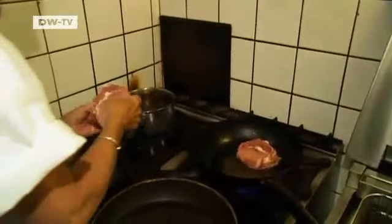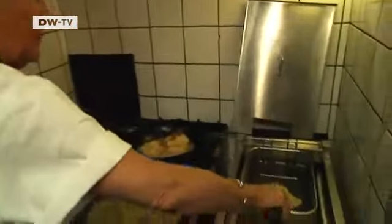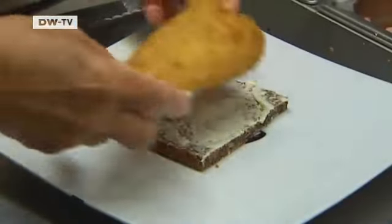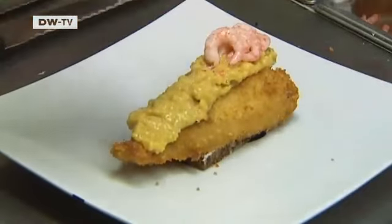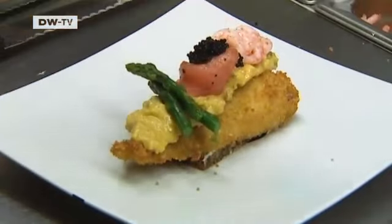In the kitchen, Ida prepares 2 types of open sandwich, one with fish and the other with meat. First, she fries thick slices of the beef until they brown on both sides. Meanwhile, a breadcrumbed fillet of plaice is turning golden in piping hot oil. Buttered bread is the basic ingredient for all open sandwiches in Denmark. The plaice is accompanied by Danish tartare sauce made with pickled vegetables. The sandwich is rounded off with shrimps, green asparagus, salmon, and caviar.